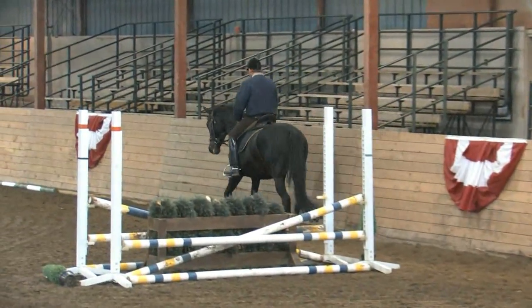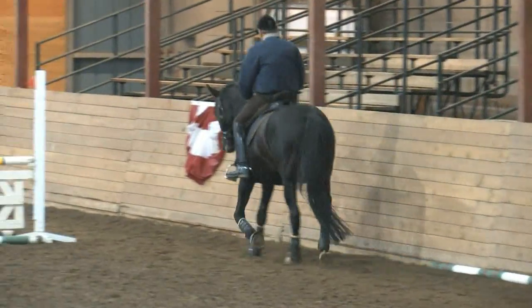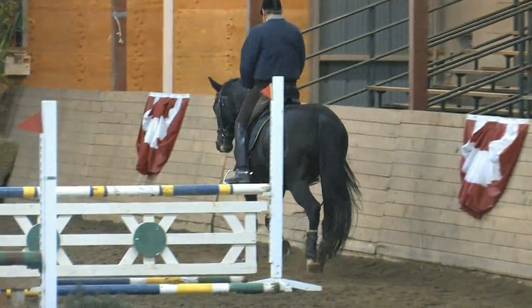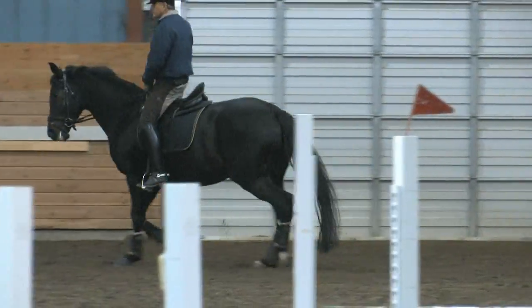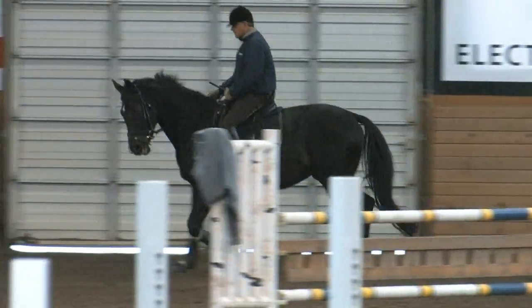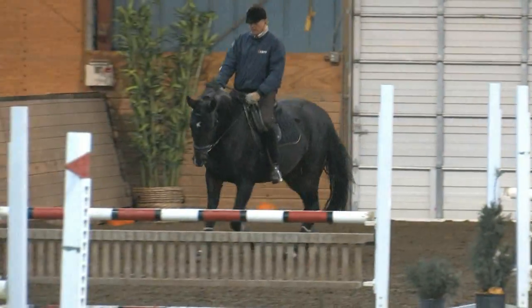Good girl, Seraphina. When I feel like she's slowing down from the rhythm, I try, just with my upper calf, to encourage her a little bit more forward.